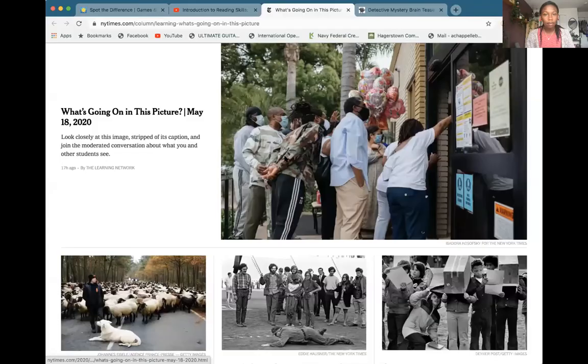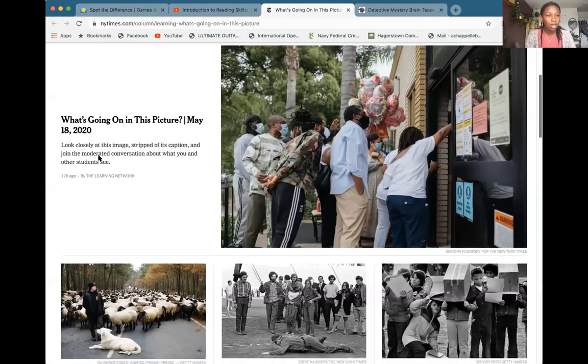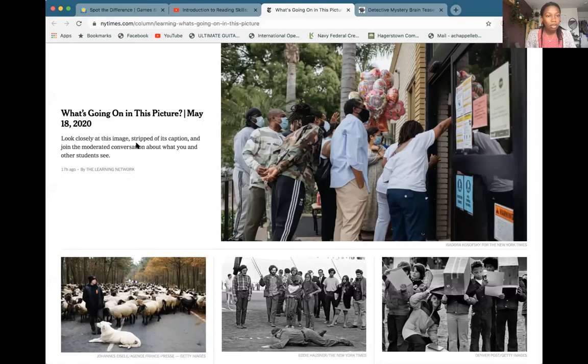We're going to share our screen again, I mean. So let's make an inference. What's going on in this picture, May 18th, 2020? Look closely at this image, stripped of its caption, and join the moderator, who is me, in a conversation about what you think you see.